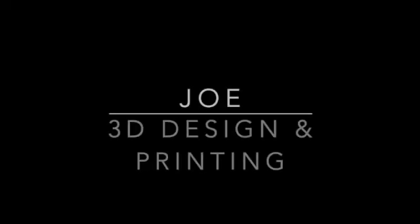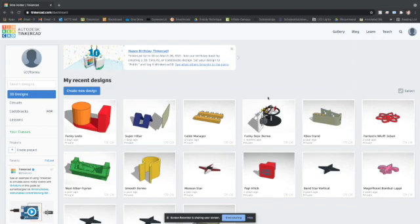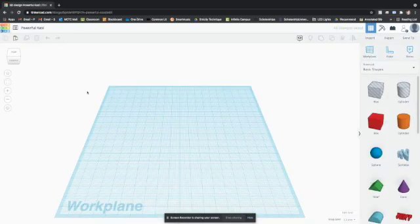One of my jobs here at Bourbon County Schools is to fix Chromebooks, and around the area we have so many chargers. So I want to make a wire holder for the desk to keep everything tidy. We're going to come over here to tinkercad.com and create a new design. This is our work plane. The work plane is where we can drag and drop shapes onto the area to start making our 3D object.